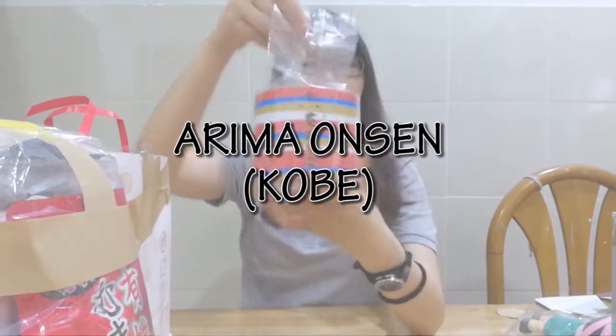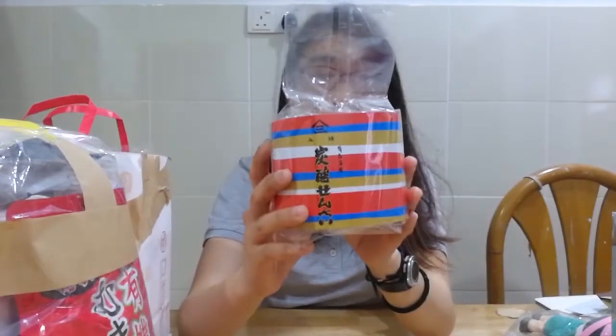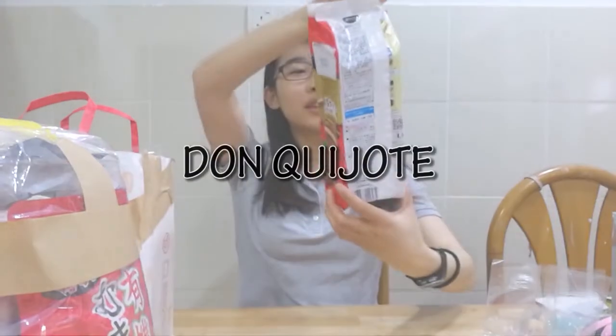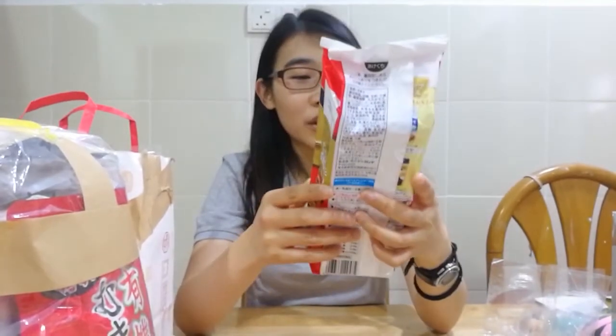So the first one here is the Tansan Senbei. Arima Onsen is famous for this Tansan Senbei. This is the original flavor version. Basically Tansan Senbei is a salty, carbonated kind of senbei, so it's really nice. I also bought this Lotte strawberry and chocolate cake. The time I bought the opera cake one, it was really nice, so I bought this to try the flavors.